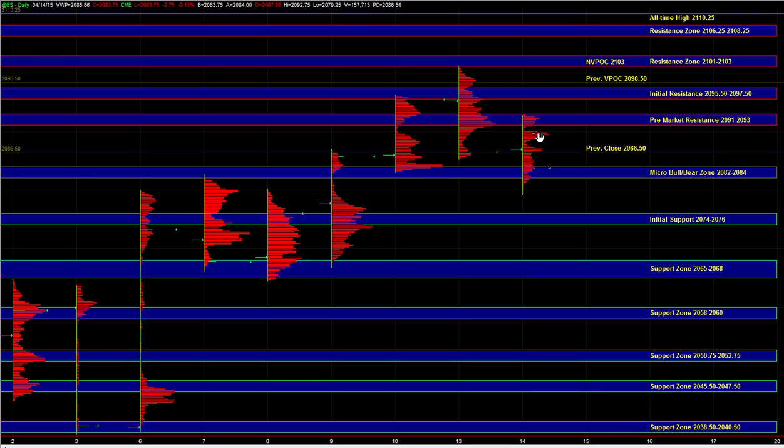As long as ES can hold 82 to 84, we can still get a move up to the 91 to 93 pre-market resistance and the 95.5 to 97.5 initial resistance zone.